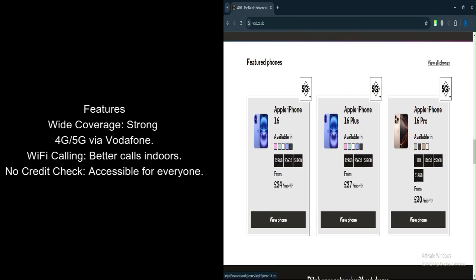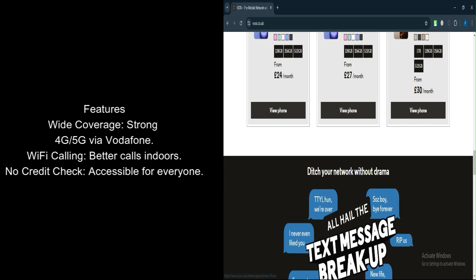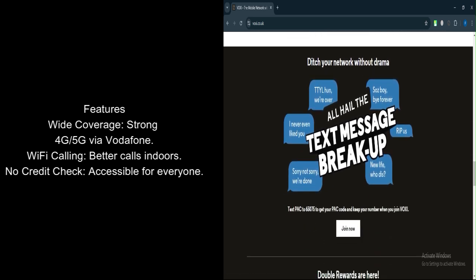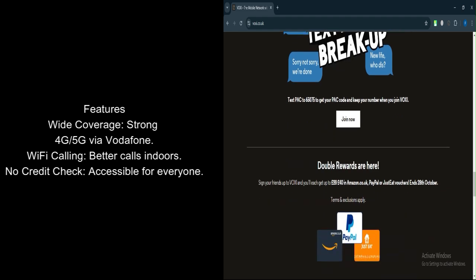signal coverage. Data speeds. Voxi offers solid performance in urban areas, achieving download speeds of up to 100 plus megabits per second on 4G and 126 megabits per second on 5G. Rural speeds tend to be slower, typically ranging from 10 to 30 megabits per second, which is sufficient for basic browsing and streaming, but may lag for high-demand applications.